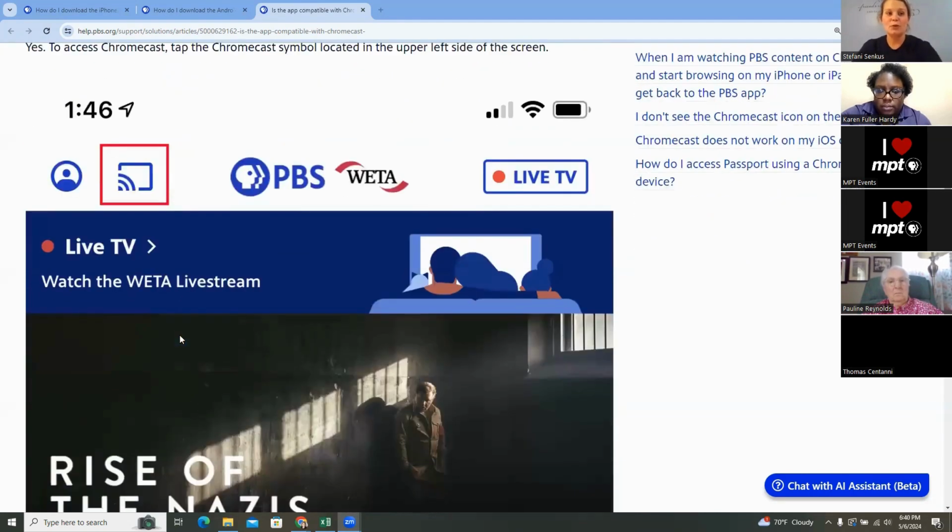You'll have that little blue circle there, which is where you'll sign in. That's where you can sign in one of 4 different ways: with a PBS account, with Google, Facebook, or Apple. And however you sign in, whatever email address you do use, you will sign in the same way every time. So that's how you just sign into the app. The next little icon next to it that kind of looks like a rectangle with the Wi-Fi symbol, that is how you're going to Chromecast.